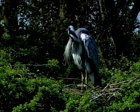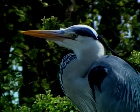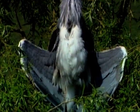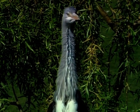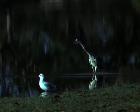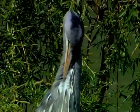Its sheer size helps to identify this widespread resident. Only the darker and much shyer purple heron, the bigger white stork, and the even bigger common crane, all rare here, look at all similar. And when its height is coupled with the powerful dagger-like yellow bill, long wispy black crest, and long white neck with black streaks, there can be no doubt that you're looking at a grey heron.